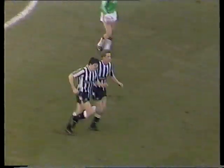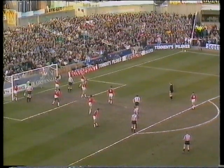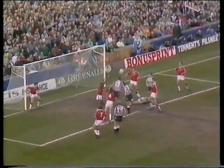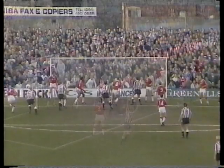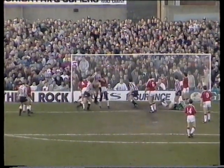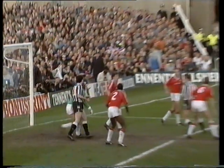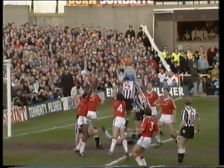Kevin Scott. Leighton came for it. Oh, he certainly was caught. And Kevin Scott with the header. Jim Leighton, unlucky there for me. And the header came off Viv Anderson from Kevin Scott. Look at Quinn, he looks for him, there's no doubt about that, he looks for him. Clear foul. And Scott came in.